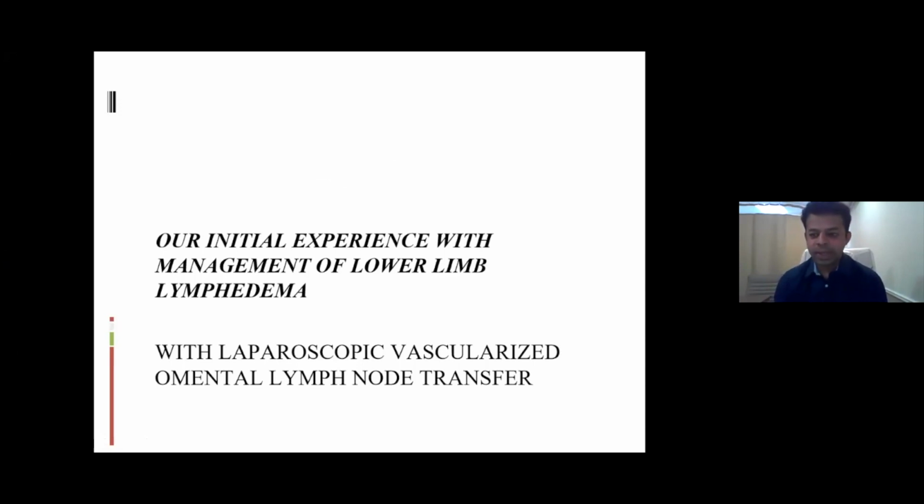So I would like to share our experience with free omental lymph node transfer, which we have done for purely unilateral lower limb lymphedema. My interest in lymphedema treatment started when I went to South Korea for the World Society for Reconstructive Microsurgery meet. That is when we had the interest to start the treatment for lymphedema.